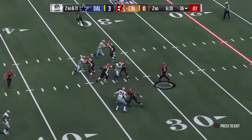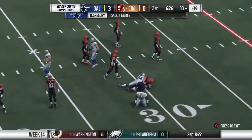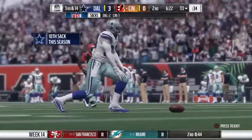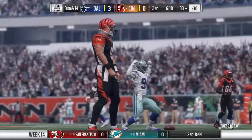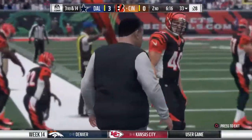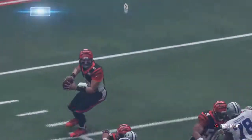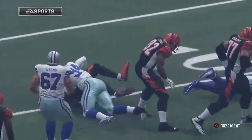They'll look to throw here. Under pressure again, and down he goes again. Randy Gregory in there to sack him, and that is 10 for him now on the year. So once again, they dial up the pressure and get home and get a sack. It brings up a 3rd and long, but it's really not an unmakeable one, especially considering they just gave up back-to-back sacks.